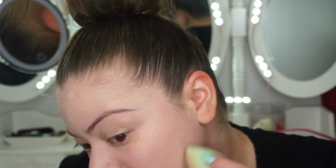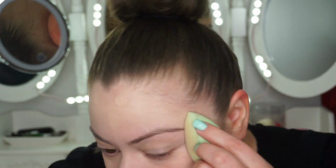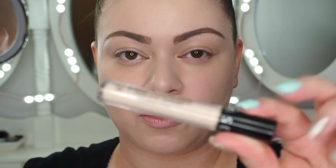This is really nice, this foundation. Okay, so I slapped on my brows. I'm going to be using for concealer, actually the Sephora brand. I have my Wet n Wild, I just don't know where it is. But I tend to use this a lot. This is the Bright Future Serum Concealer, and this is in the color Fondant.